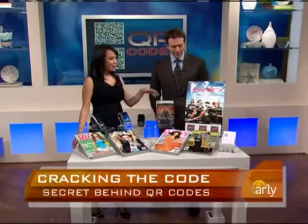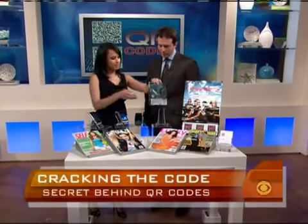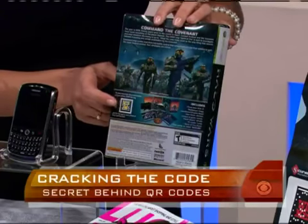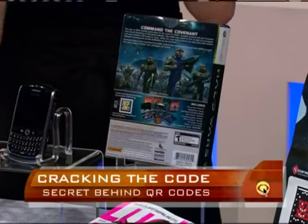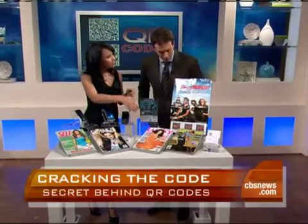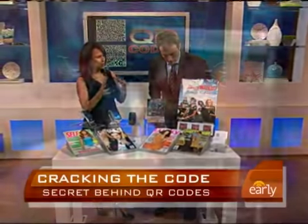In theory. We also see them on video games now. See on the back of this Halo? There's a code here that's going to teach you more about Halo, like maybe how to get around a wall or use your weapons a little bit better, by taking you to a website or whatever else. Right, you just scan this with your phone, and then it's going to take you to the Halo website.